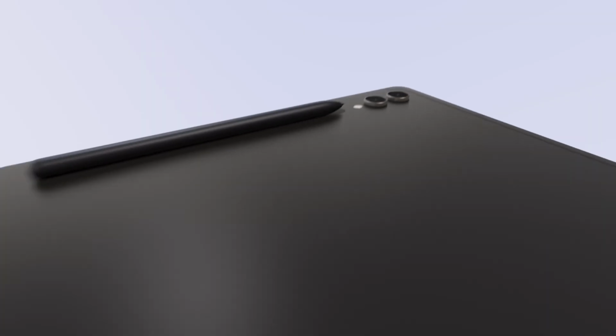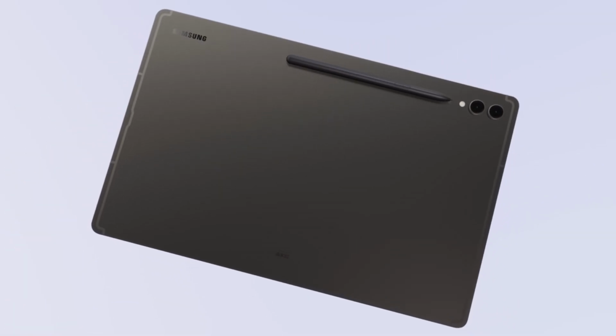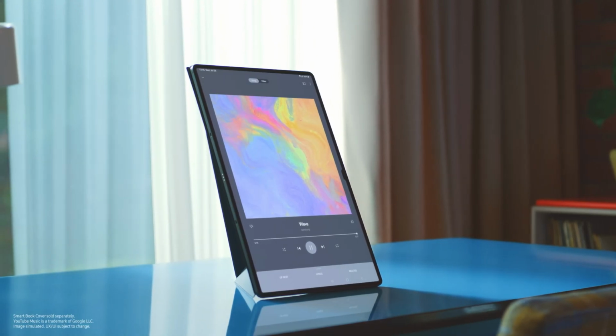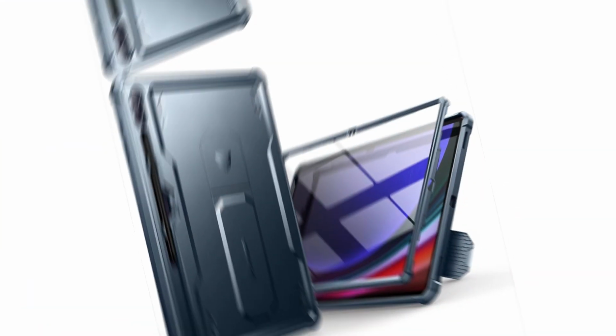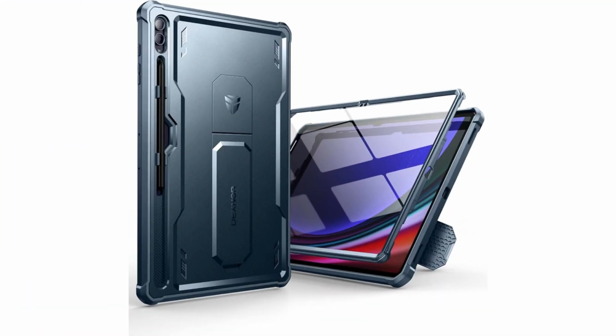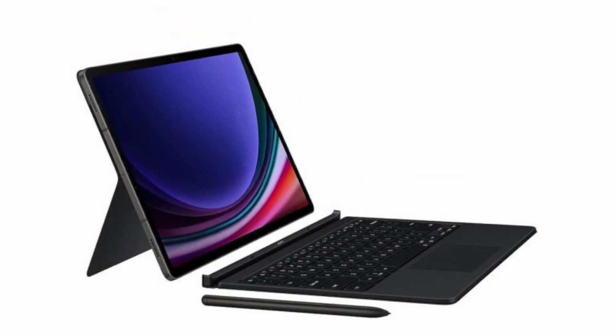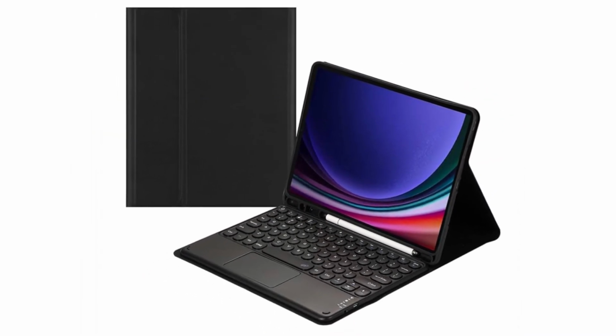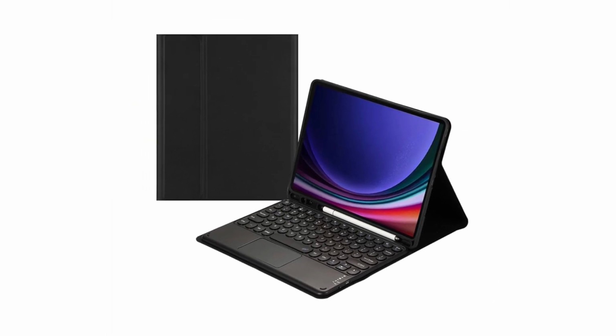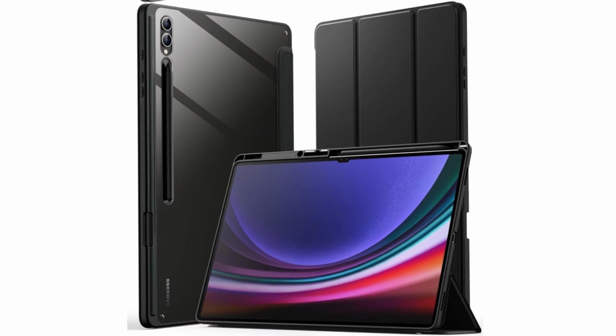If this is too much tablet for you, the mid-size Galaxy Tab S9 Plus has a 12.4-inch screen and measures 11.23 by 7.30 by 0.22 inches and weighs 1.28 pounds, while the Tab S9 has an 11-inch screen and measures 10.01 by 6.53 by 0.23 inches and weighs 1.10 pounds. The Tab S9 family is available in two colors, beige or graphite.